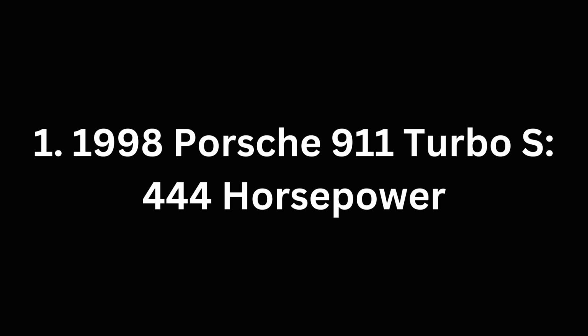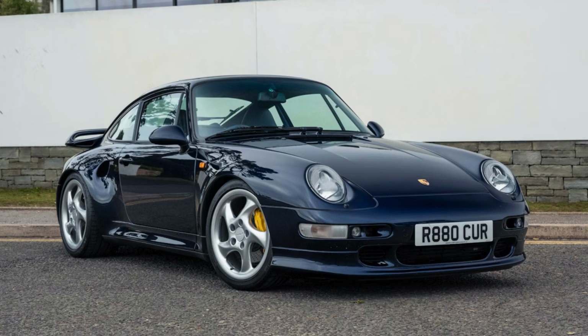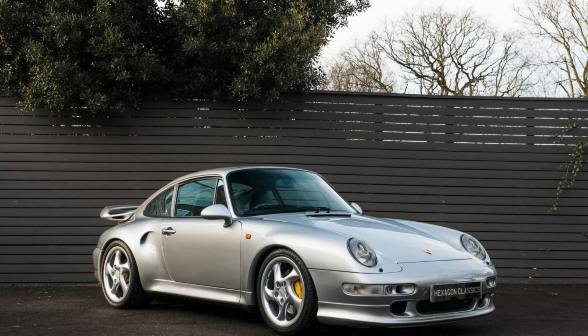1998 Porsche 911 Turbo S. 444 horsepower. Buckle up, car enthusiasts. Today, we're diving into the thrilling world of the legendary 1998 Porsche 911 Turbo S, considered the more road-friendly sibling of the ultra-rare Porsche GT2. This beauty is a true gem that can't be ignored.